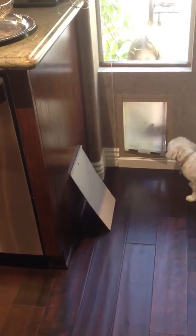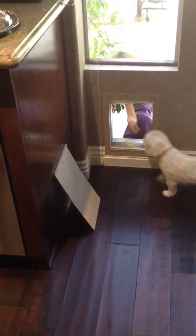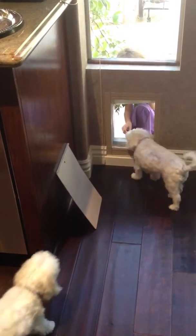Come on, Molly. Let me see you go outside. Here it is. Go on, Molly. Come on, Molly. Go on, Molly. Go on out. And now both dogs go out.